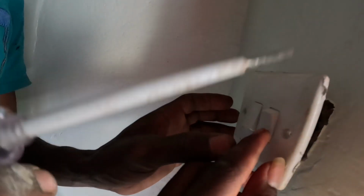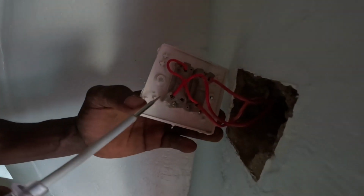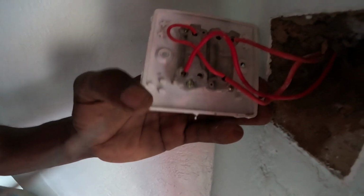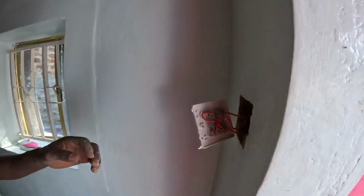I mean gang. This is an electrical term. These are gangs. We have gang one and gang two. And these ones are the lines. You can see here it is written line one and line two. And up here we have what you call a common. It is written COM. Not dot com, it's C O M.